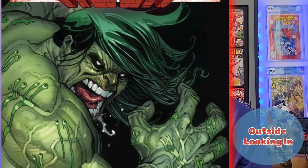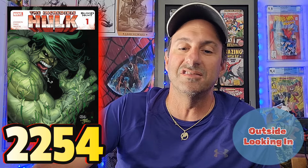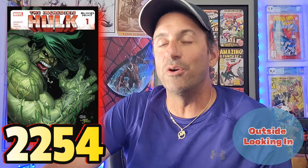Hulk Blood Hunt. This is issue 1. This is a 36-page comic for the price of $5. This book has 2,254 pulls on it. It's written by Philip Kennedy Johnson, and the art is done by Danny Earls. So if you were expecting the Nick Klein artwork, you're not going to get it in this event tie-in.